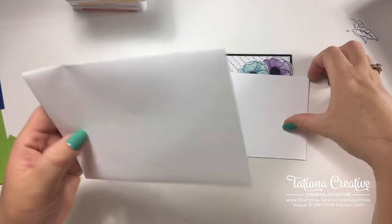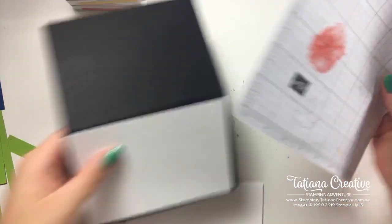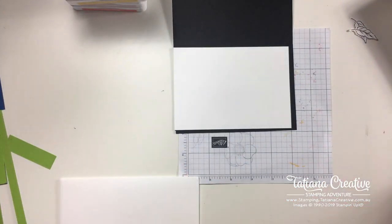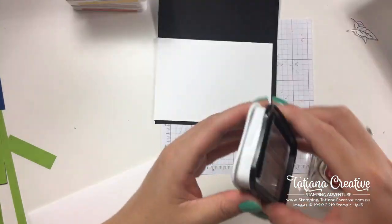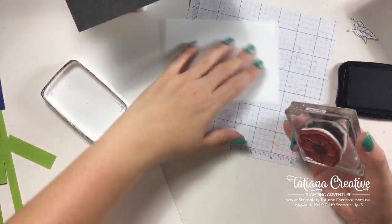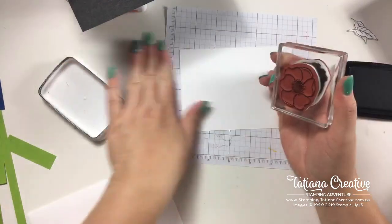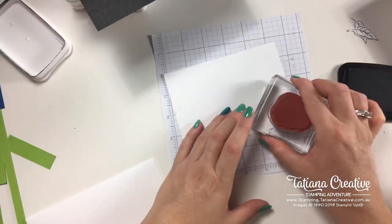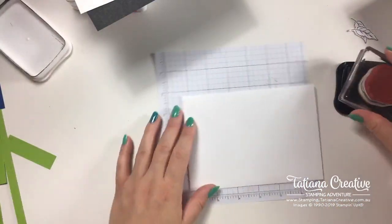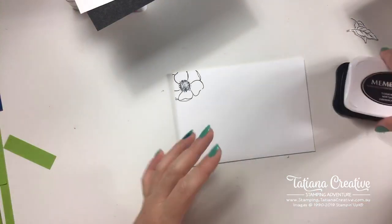So I brought out a Whisper White envelope and a Whisper White piece, which is cut to the same size as that DSP. And we'll add it right here. And we will add some stamping to it first. So I've grabbed that flower stamp again and I'm going to ink that up. That's black paper, I suppose, so it doesn't really matter. I've got ink there, which I don't like. Must have dropped the lid. There we go. And on the envelope, I will do a poppy in the top left-hand corner. Better close the ink.